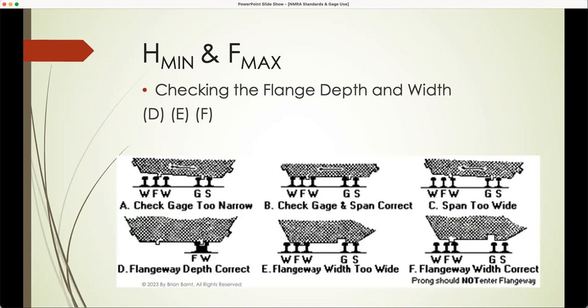We don't have a Mark VI HO gauge because the tooling to make the HO and N scale gauges is outrageous. And the tooling lasts for 10 years before it wears out. So we don't revise them very often.